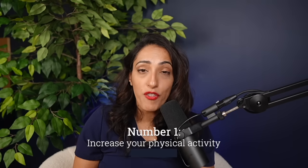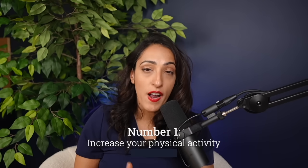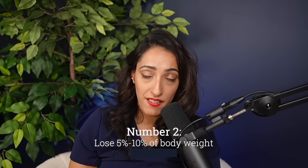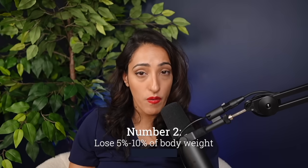So bottom line, what can you do to prevent or reverse ED? So 1, increase your physical activity. Try to have 30 minutes a day or 150 minutes a week of moderate intensity aerobic activity. Next, if you are overweight, losing weight has been shown to improve erectile function. So try to lose 5 to 10% of your body weight if you are overweight.